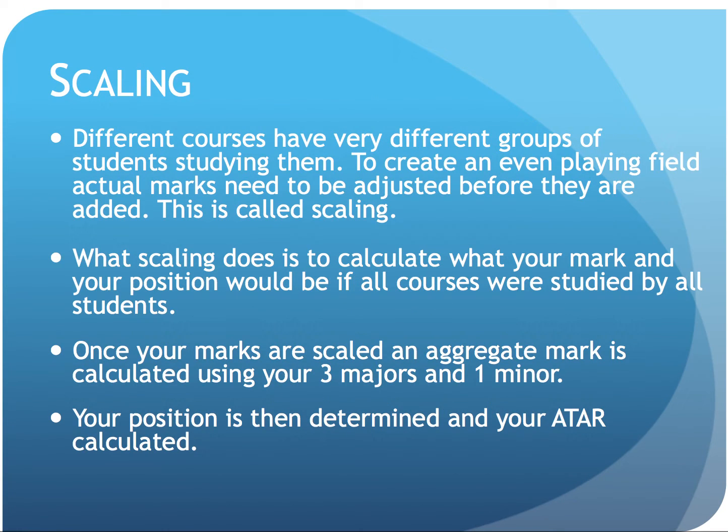Okay, and then the next one is about subject selection scaling. So different courses have different groups of students. If you want to compare different groups, you need to make sure it's fair. So what we do is we have something called the AST test. They calculate your marks and your position against all other students if they study the same thing.